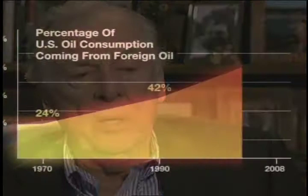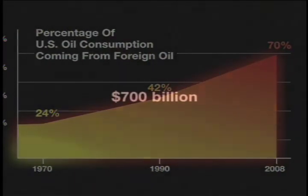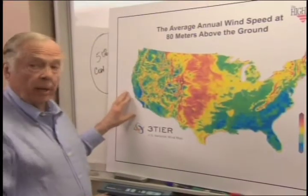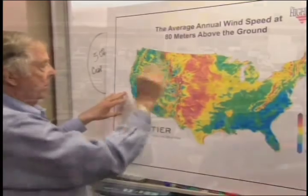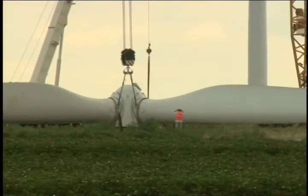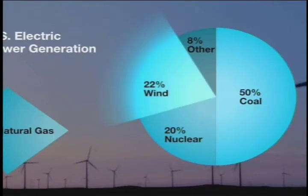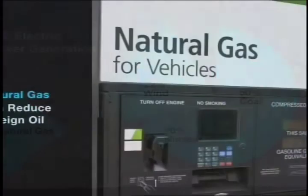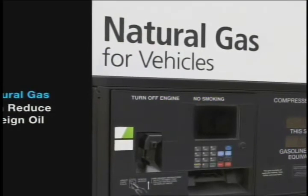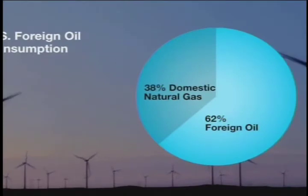You have to move forward, and in the predicament we're in, we have to develop the resources that are available to us. That predicament, he says, is America importing 70% of its oil at a cost of $700 billion a year. Pickens believes increasing the amount of electric power supplied by wind will help America break its addiction to foreign oil. Here's how. The Pickens plan calls for building new wind farms to generate around 22% of our electricity. That would replace the role of natural gas in power generation and allow it to be used more as a transportation fuel.